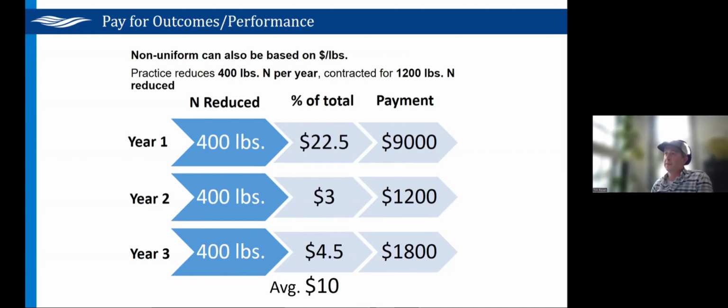This can also work if you're looking at, say, a nitrogen outcome. So instead of looking at a percent of that total cost, and I apologize, my slide here should not say percent of total for the middle, it should be dollars per pound. What I'm changing here is the cost per pound per year in that contract. So I'm still reducing 400 pounds per year, like my very first example, but if you want to buy this from me, my cost in that first year is $22.50 per pound.